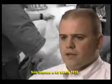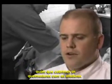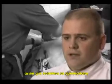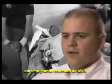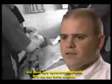We got our Burnfree kit out and started applying the large dressings over the burn area. As soon as we covered up the burn with the dressings, it was just instant relief for him. He just kind of sat back and took a big old sigh of relief, and he said it was about 90% gone, the pain.